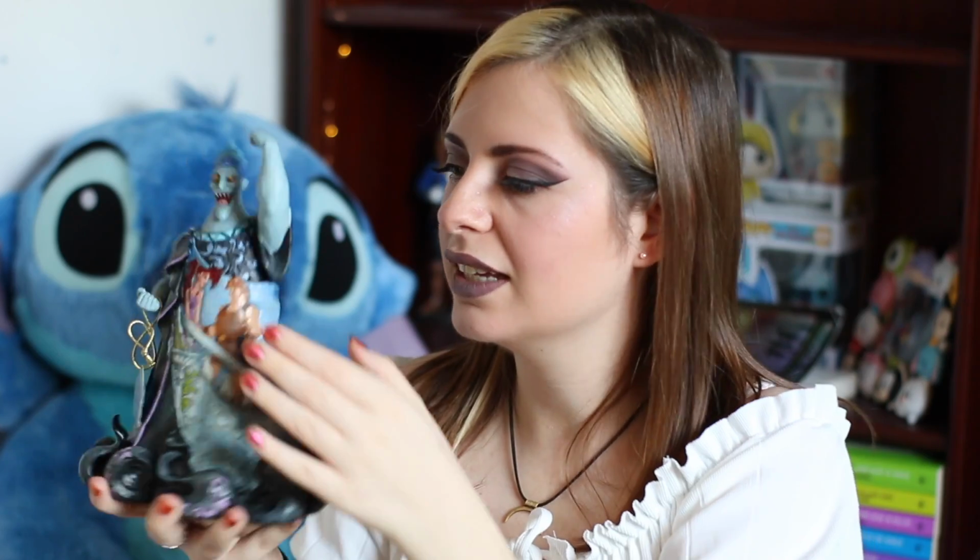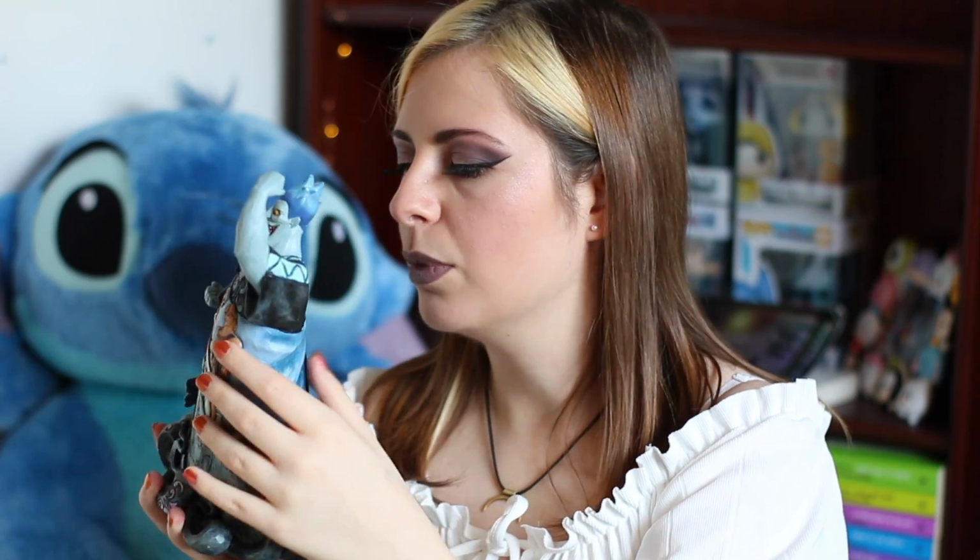But yeah, Hades is a favourite here, and he's actually lighter than he looks. And I realise now me holding these like this is probably terrifying to some of you, but I have got a secure hold, I promise. And those are all of my Disney figurines, and I know there are a couple more that I would really, really like.